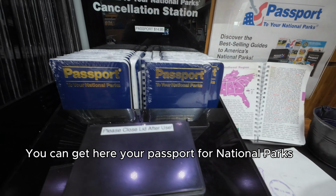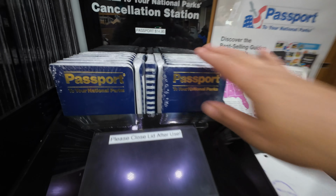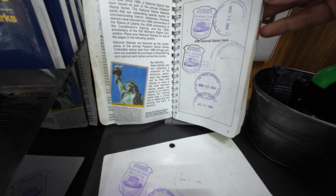You can buy also passports here to put your stamps, and the passports are like $15. And it tells you, this is an example, I think. Oh yes. See, it tells you a little bit about the story. You can do that.